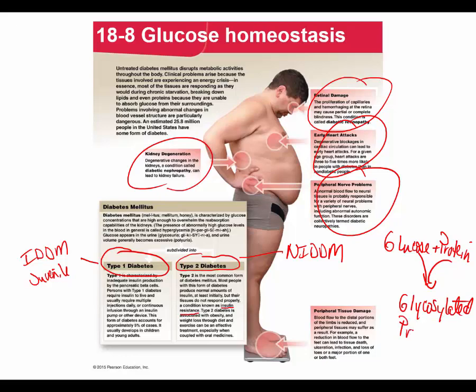Glucose adds to that protein, and it's non-enzymatic. The higher your blood glucose runs because you don't have insulin or you're insulin resistant, the more likely glucose is to attach to proteins. Proteins where? Proteins in your basement membranes. I mean, all your blood vessels have basement membranes to them. So if I'm running high blood glucoses all the time, I'm going to glycosylate the proteins in my basement membranes.